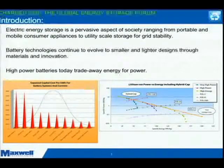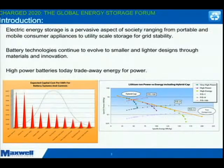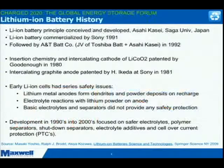And what I argue for is putting the best of the best together. Put a true energy battery here and real high power components together. And how do you manage that? And as you see as I go through this, that's where power electronics will come in.